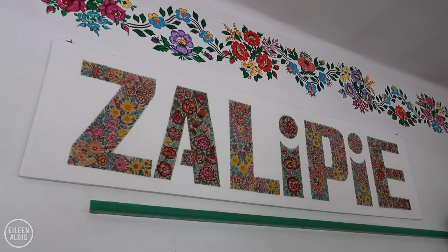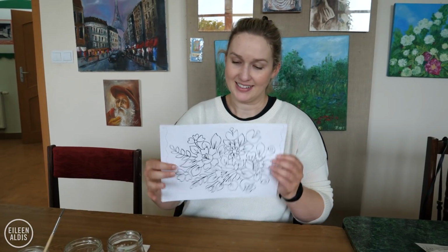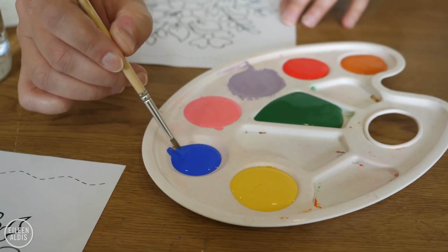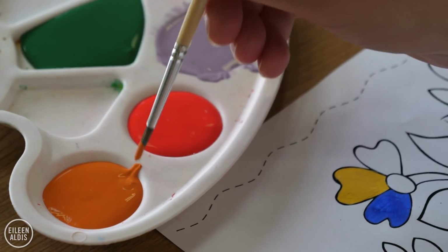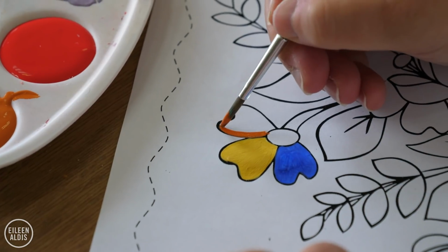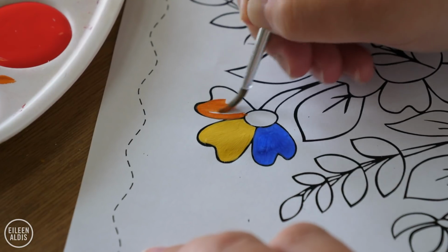We're at the community center in Zalipie where I get to try to paint some flowers myself. So we're gonna do a flower painting workshop. I have my Zalipie flowers that I'm going to try to paint. I have no idea what I'm doing. What do they say? The best way to begin is just to begin. It feels so therapeutic painting like this. Maybe that's why someone with 5 kids painted so much.